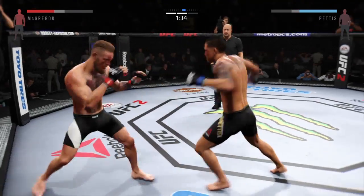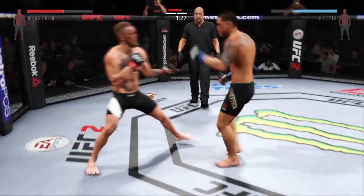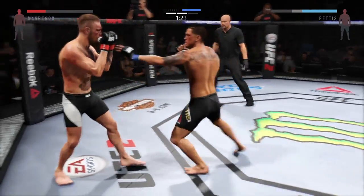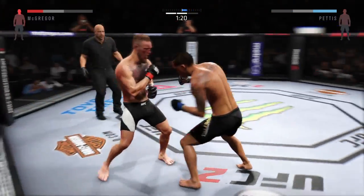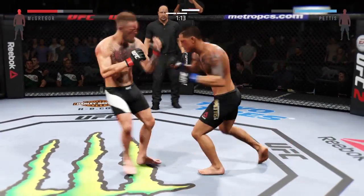Hard jab. Back and forth battle. He is going after it here. Oh, he's rocked. That one got it. This could be it right here. Hard straight punch.